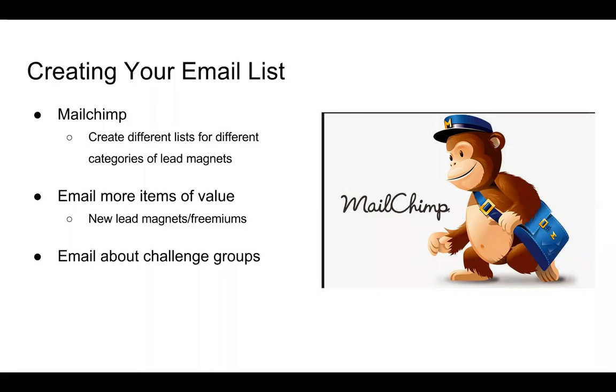So they've signed up that one time and you send them a freemium. Great. Now what? So now, as you create more freemiums, you want to continue to email them and say, hey, I've got this great new tip sheet. Click here if you're interested. So you continue to give those people items of value while you also offer them your products.